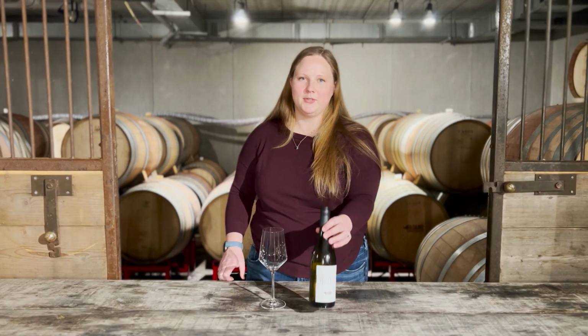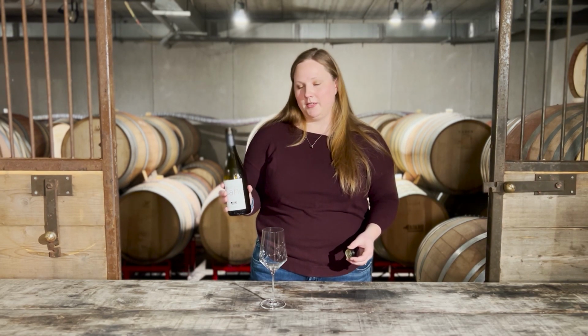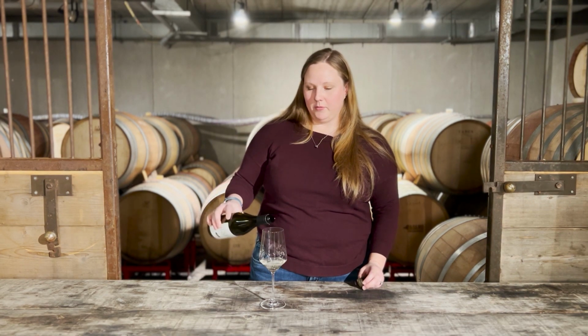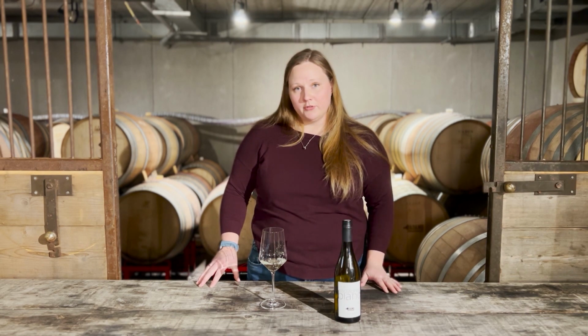This is our 2022 Sauvignon Blanc. The grapes for this wine were sourced in Niagara on the Bench, so cooler growing sites, which really help develop aromatics with warm days and cool nights. This is an exciting wine for us because we actually have not had a Sauvignon Blanc before.